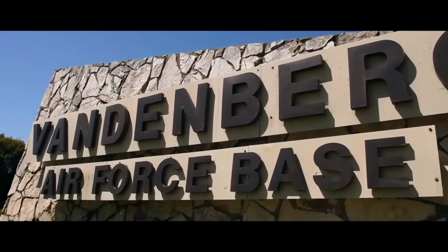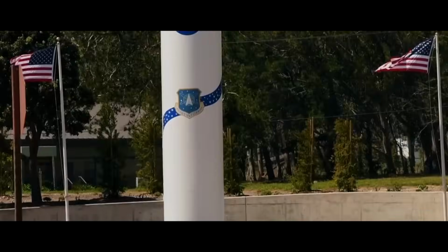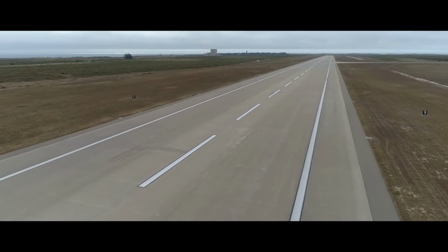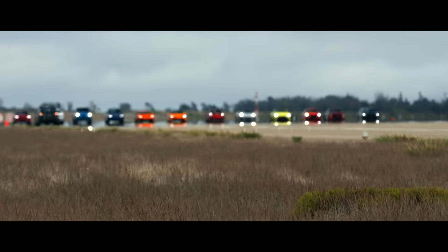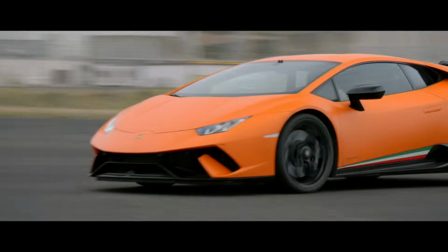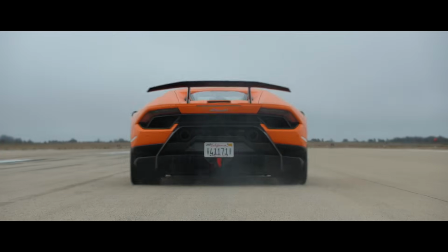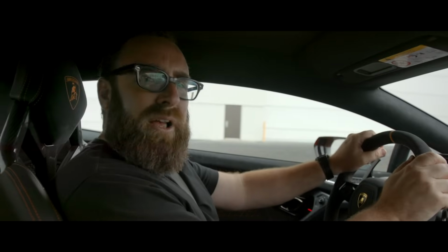We are back at Vandenberg Air Force Base because the fine men and women of the United States Air Force are allowing us to use their pristine 15,000-foot long runway to stage World's Greatest Drag Race. And to celebrate, I've brought along this Lamborghini Huracán Performante, a car so powerful it can do the quarter mile in less than 11 seconds and has a top speed of well over 200 miles an hour.